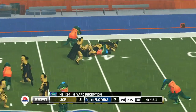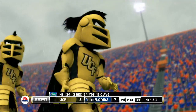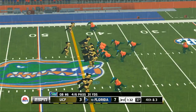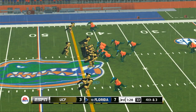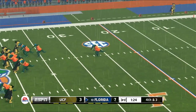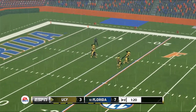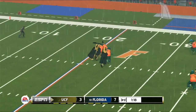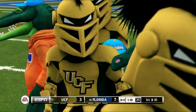Tailback's got it. He's tackled at about the 41. Number 37 makes the tackle. The 41-yard line. That brings up fourth and three. Florida is up 4. He punts it away, and it's a great kick. He takes it in at the 14. They'll bring him down at the 21-yard line.